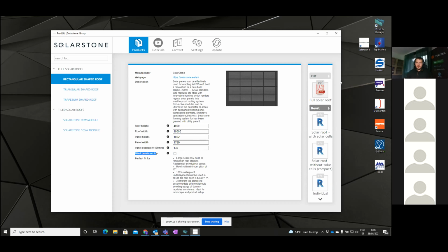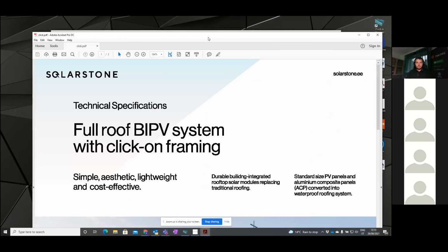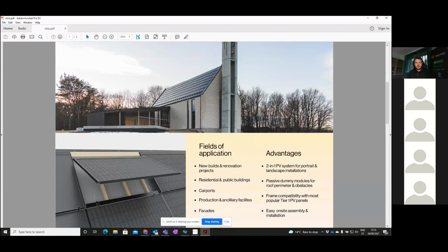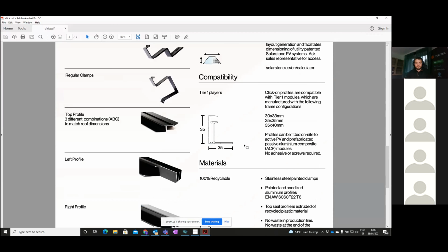Furthermore, the library has PDF content, so you don't need to waste time looking for information. Everything is in one single place.